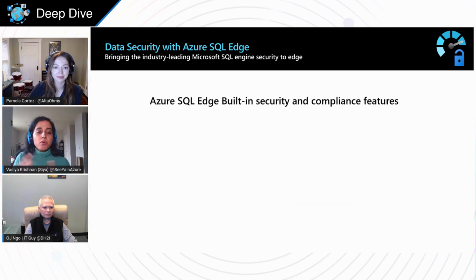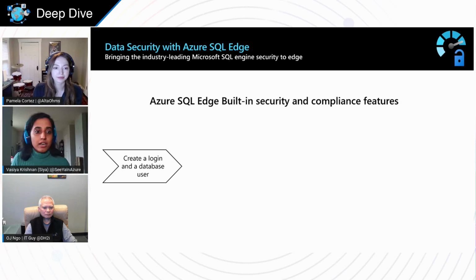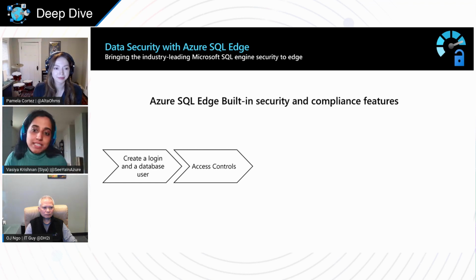And then there are SQL security features that are built in for Azure SQL Edge. To start off with, we have creating a login and a database user. This is very basic. Once you create a login and database user, the next thing that you want to do is access controls. This is something that we just touched upon, which is role-based access control and attribute-based access control. And that access control is necessary so that certain people access only certain parts of the database and not all of it. And that's very, very important when it comes to securing your data and ensuring limited access.